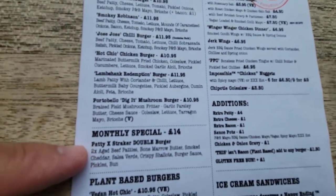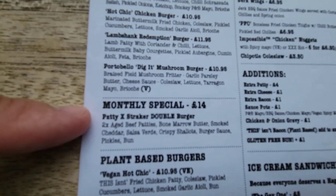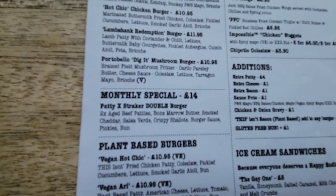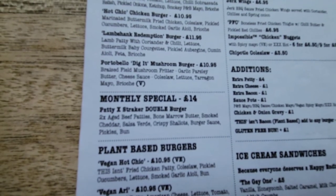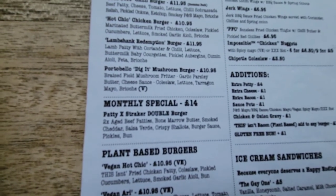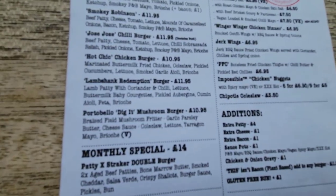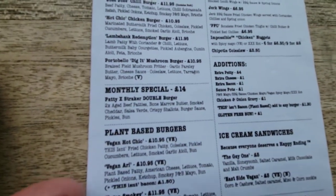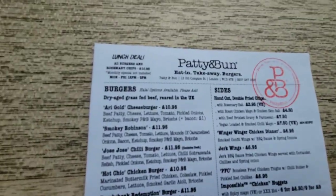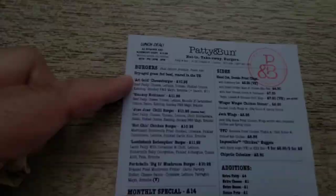And then of course I had to try this one. This was from the TikTok chef. I think his name is Thomas Straker. And so it has two patties, bone marrow butter, smoked cheddar, salsa verde, shallots, burger sauce, pickles. Of the two, oh, and I also tried the Hot Chick Chicken Burger, which wasn't bad. But my favorite, if I had to say, of all the three I tried, is the Airy Gold cheeseburger.